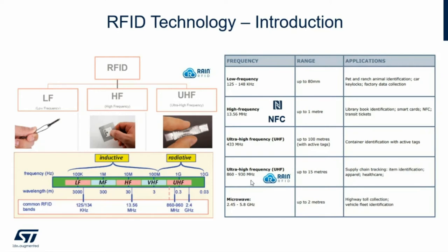resides, and we're going to be talking about solutions here today. And there are also other solutions in the 2.45 to 5 gigahertz range. So where does ST play in RFID? We play in a couple of areas. In the high frequency area with NFC, we have both readers and tags, and we have other seminars you can attend that detail our solutions there. And today we're going to concentrate on RAIN RFID solutions in the ultra high frequency band.